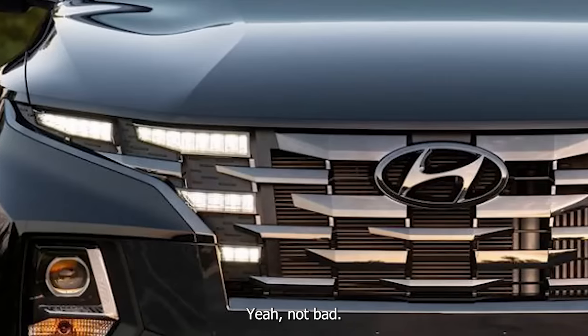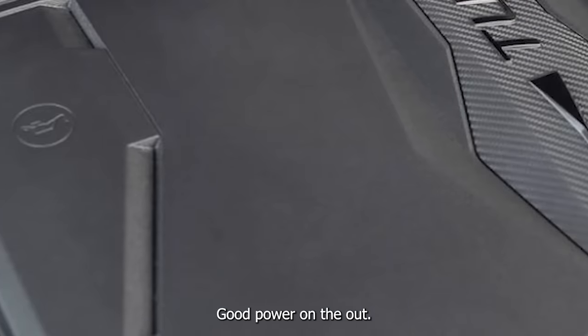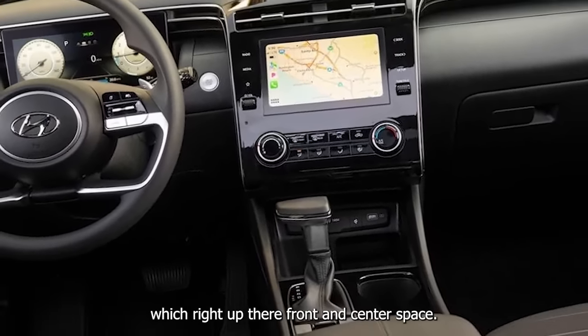Yeah, not bad. Pretty flat through there. Good power on the way out. Alright, let's go back into normal, or actually let's try smart mode, coming up on a rough section here with some road hazards right up front and center.